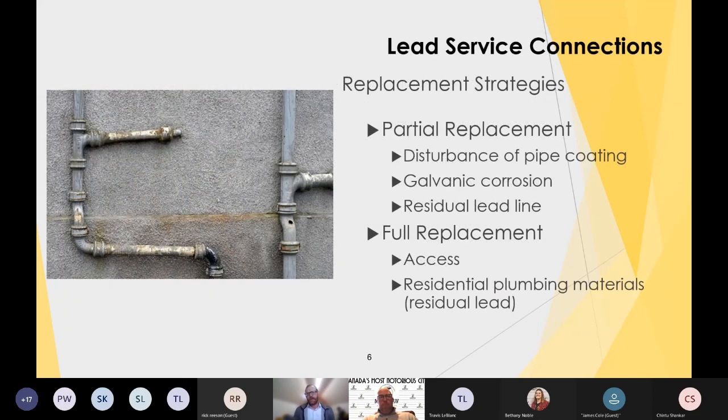With your lead service, or with any water service, the city owns that infrastructure up to the property line and pays for that water service to be replaced up to the property line. From your property line to your home, that is on the private side, the homeowner side, and it's the homeowner's responsibility to replace that pipe.